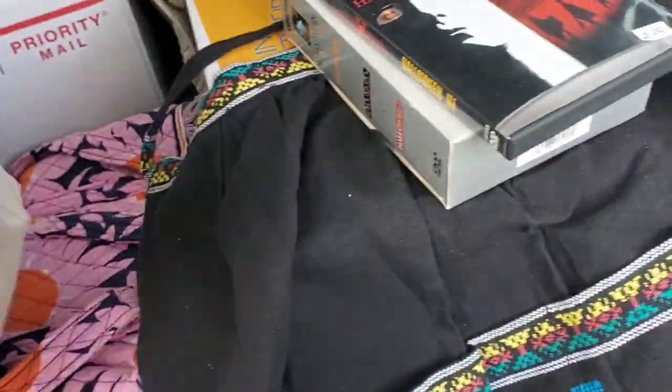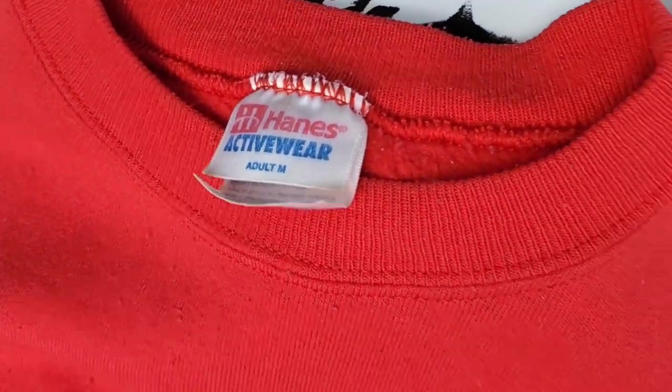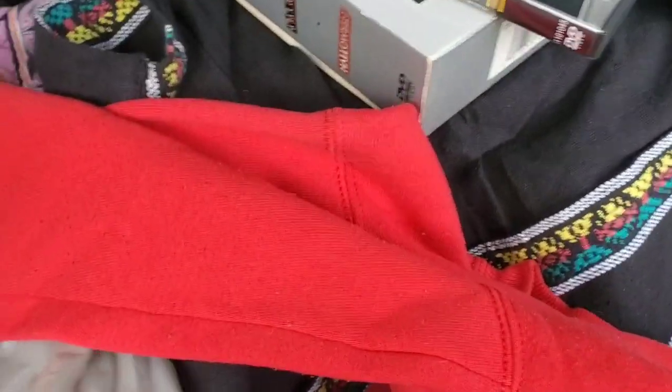And then I also got, I live close to Cedar Key. This is an Enjoy Cedar Key, the real thing, like Coca-Cola style, but it is a vintage Hanes medium size sweatshirt.